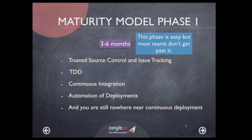So phase 1, this can be 3 to 6 months. It could be longer. This phase is actually pretty easy, but most teams really don't get past this. And if you have a huge team, this might take longer. You might have to invest a lot more in training and mentoring and putting in some stopgap processes to really ensure that this is working well. But once it's in place, it works pretty smoothly, and it puts you in the place where you're ready to go to the next stage.